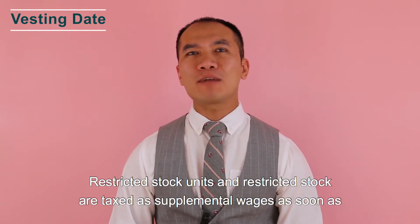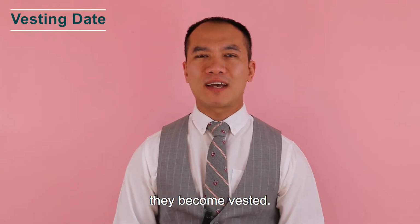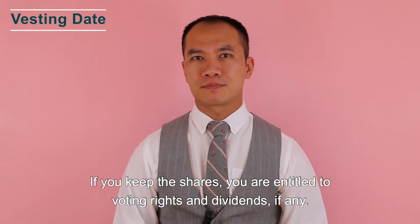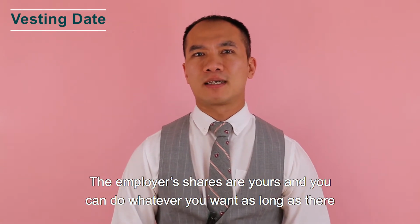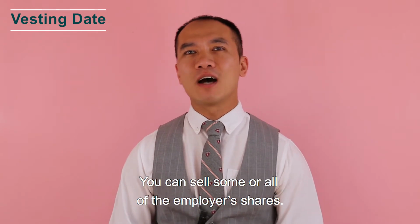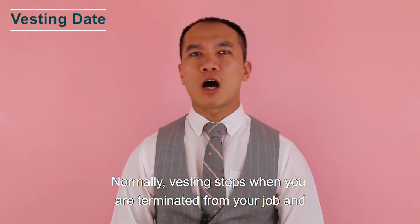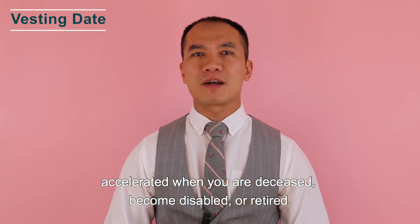Restricted stock units and restricted stocks are taxed as supplemental wage as soon as they become vested. If you keep the shares, you are entitled to voting rights and dividends if any. The employee shares are yours and you can do whatever you want as long as there are no other restrictions. You can sell some or all of the employee shares. Normally, vesting stops when you are terminated from your job, and accelerates when you are deceased, become disabled, or retire.